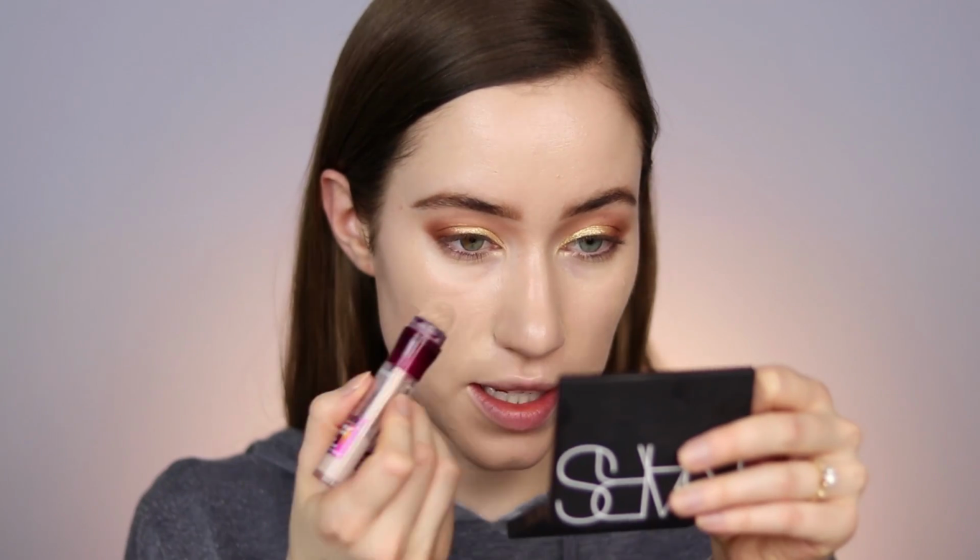I'm gonna take my Maybelline Instant Age Rewind Concealer in the shade Light. And this is what I'm going to use to add that little bit of coverage over any areas that I need a little more coverage, like blemishes and things like that. I feel like my complexion looks so glowy with that combo of the Flower Beauty Elixir and then the Physicians Formula Foundation.